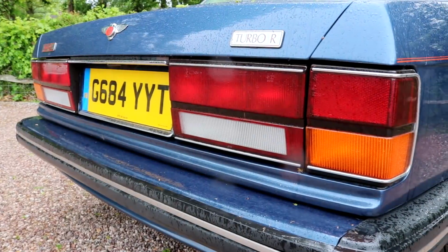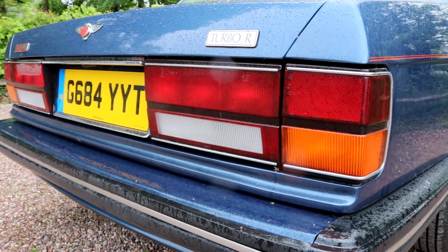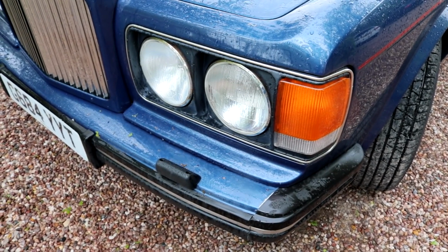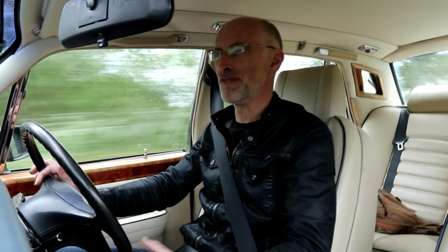It is interesting to think that if the BMW and Rolls-Royce tie-up had happened sooner than it did, it could well have been this generation of Turbo R that ended up with the BMW V12 under the front, or a BMW V8 like the Arnage had. That would have been really interesting. I wonder if anyone's ever retrofitted one.